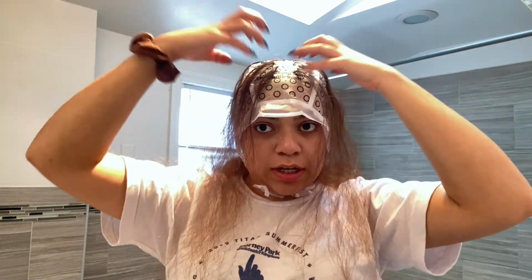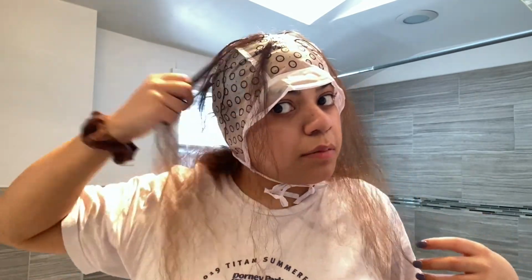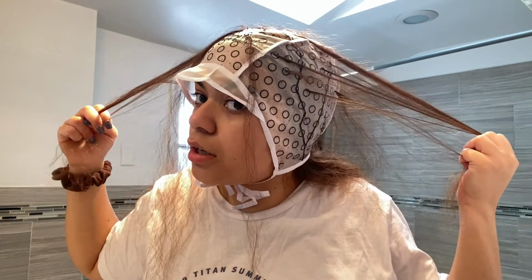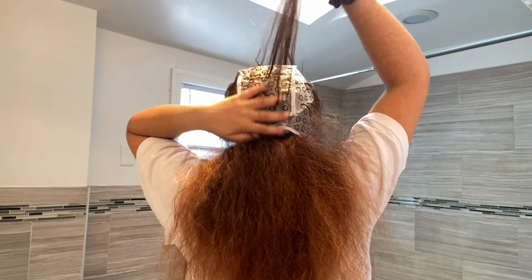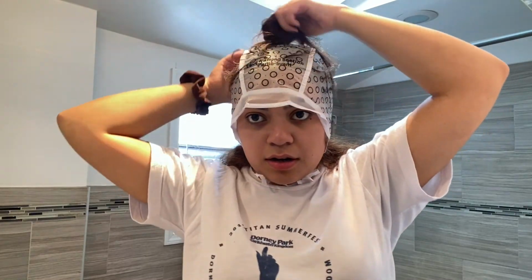Okay, so this is my current situation. It was so much easier today than it was yesterday. Some pieces are a lot thicker than others, but I think I did a decent job. Actually, I'm going to add some here and here. Pretty good. I have the back as well. Not a lot. I can hardly see, but it was definitely a success today in comparison to yesterday. So right now I'm going to tie up my hair that isn't going to be highlighted.